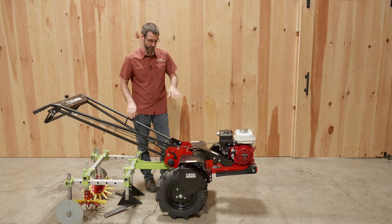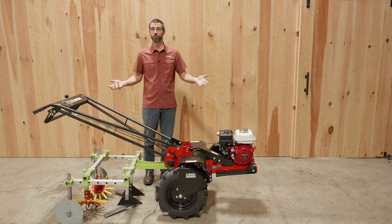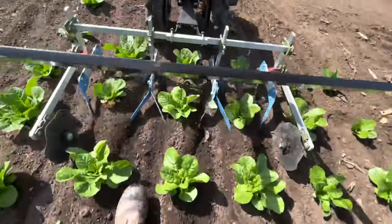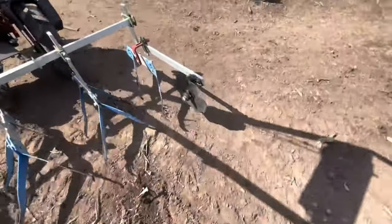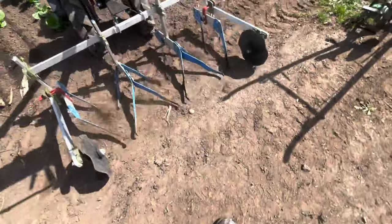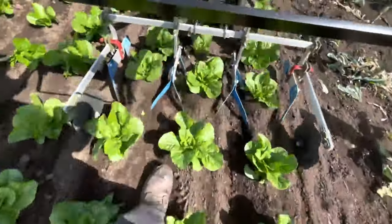Our tires can be adjusted out fairly effectively to allow for those different row spacings. In addition, it's really important to note that the unit is very lightweight in comparison to some other walk-behind tractors. That allows us to be very nimble, with minimal compaction, and allows you to manage the unit throughout the cultivation cycle and work it very easily.